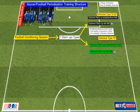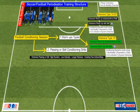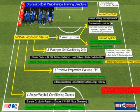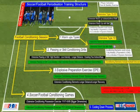We have designed a soccer football periodization training structure where players come in, they activate by doing core and stability exercises which last around about 5 to 7 minutes. We have 2 conditioning elements within these warm-ups.